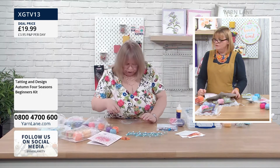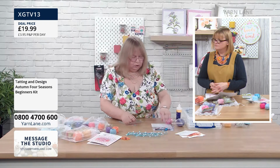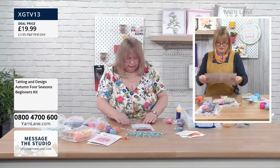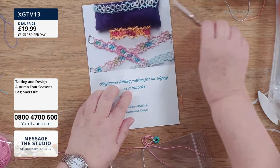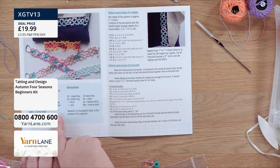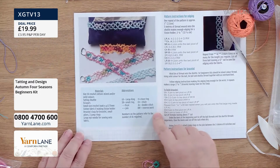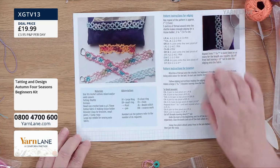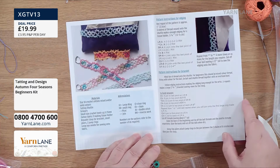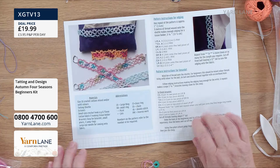So we start with the chain. I've already done the ring here because what I'm going to do is show you how to look at your pattern for your edging. So we're going to have a look at the edging. That's in your pattern pack as well. You get the Learn to Tat booklet and then the pattern, with your materials and your abbreviations. And then you've got lots of photographs in this leaflet because you can look at the photograph and check what you're doing.